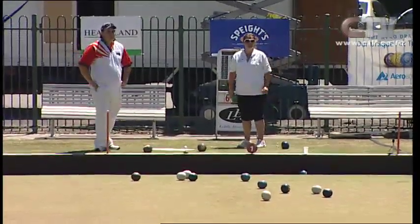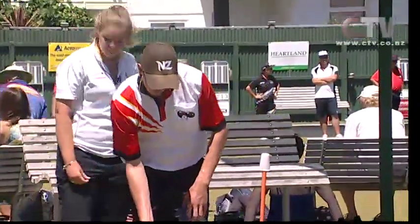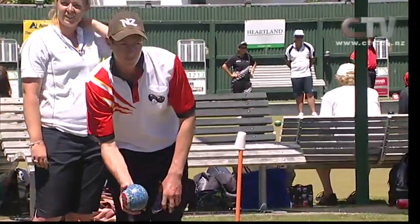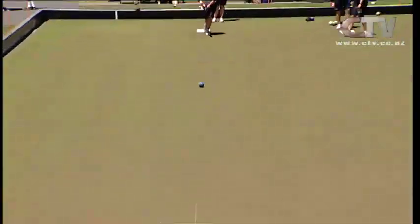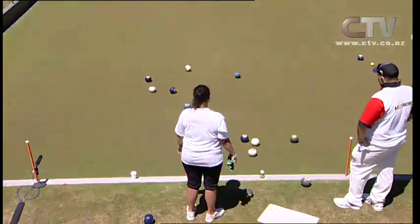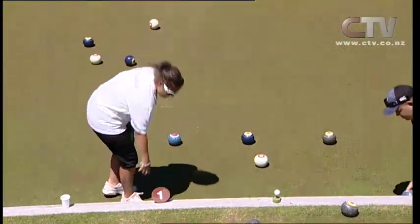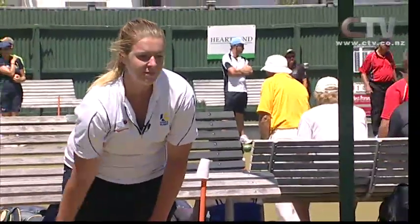This is where experience comes in. Is this the last bowl that Andrew Kelly will deliver in this final game? He's after something. He's not going to get that. Oh, still safe with the shot. Go the white. Mandy has to do the same thing, I think, but this time try and get the white one.